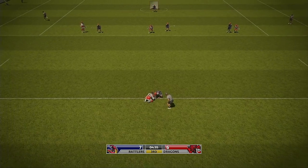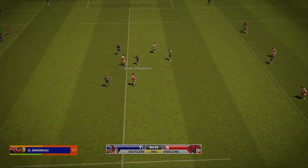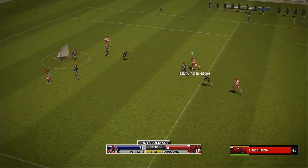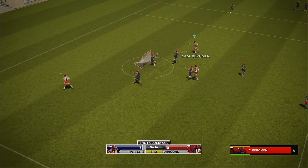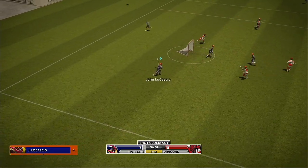Set and ready for the restart. It's 7-6 for the away team. 91 gets in first, and the home team have the advantage. So turnover here, the away team to resume.